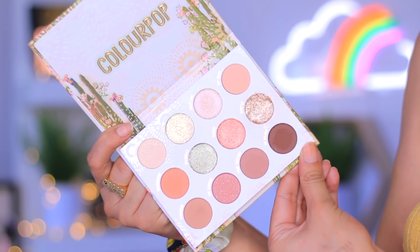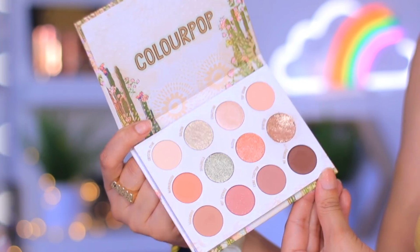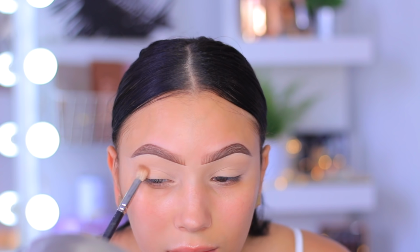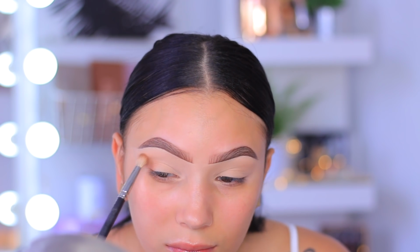I am so obsessed with the packaging, but the inside is stunning as well. Like, look at all the metallics. She's a really pretty warm tone palette. So the first shade we're going into is Vega Bound, and I'm going to pop this right into my outer corner, and I'm also going to blow this up right into the outer corner of my crease as well.